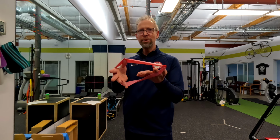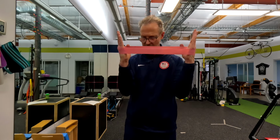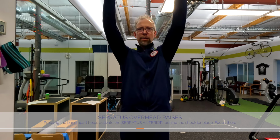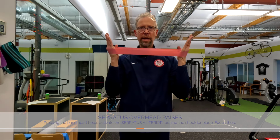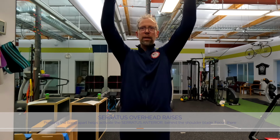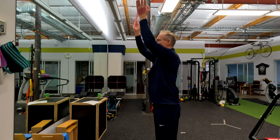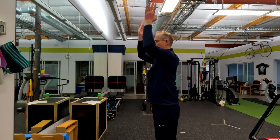Next, we're gonna work our serratus muscle. The serratus is a super critical muscle that helps control the shoulder blade. So to activate our serratus, I'm gonna use now one of these little loops, put it in between my hands, and pull that out so that my forearms are more or less parallel. And then keeping them parallel as much as I can, I'm gonna raise my hands like I'm putting a box on a shelf. So that's how that one looks.